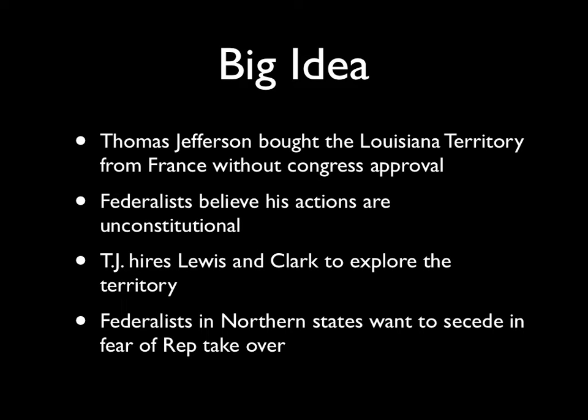The big idea in this one is that Thomas Jefferson bought the Louisiana Territory from France without Congress approval, which is going to be a big deal because Federalists are going to believe that his actions are unconstitutional. TJ hires Lewis and Clark, two men to explore the Louisiana Territory, and Federalists in the northern states want to secede in fear of Republicans taking over.